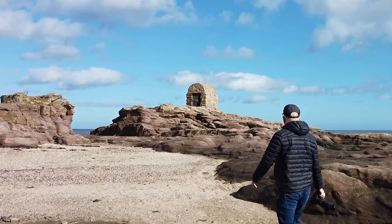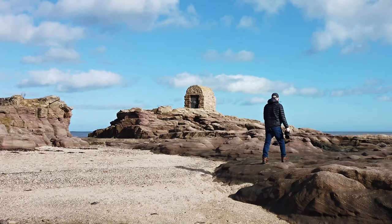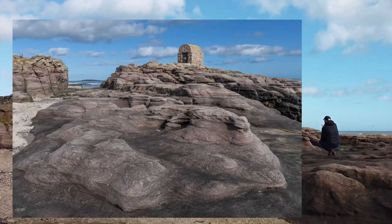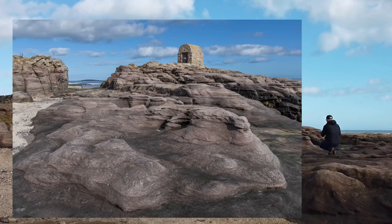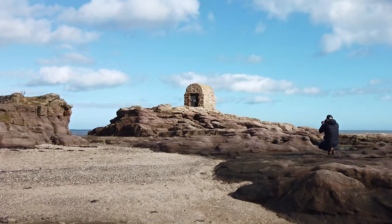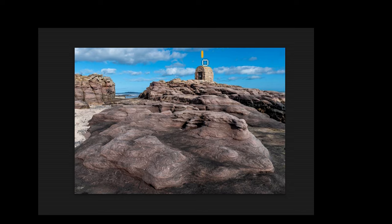Okay, I'm going to do this next shot handheld because carrying the tripod over these slippy rocks is not good. And the composition that I've seen is literally these layers of rocks here that are like little pinnacles leading up to the gunpowder store. And I'm pretty wide here. I'm at 24 mil on the 24 to 70, and the shadow's in the way at the minute. That's a problem. Oh, these rocks just keep giving.